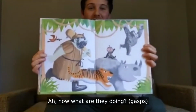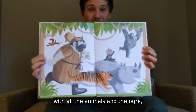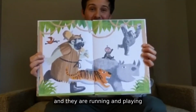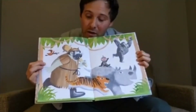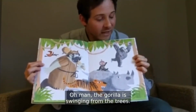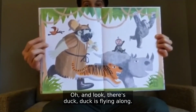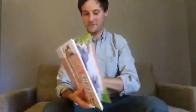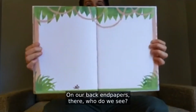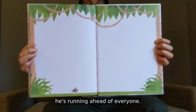Now what are they doing? It looks like the knight caught up with all the animals and the ogre, and they're running and playing and having a really good time. There's the knight riding on the back of the rhino. Oh man, the gorilla is swinging from the trees. Up, and look, there's Duck. Duck is flying along. On our back end papers, who do we see? The little mouse from before is running ahead of everyone.